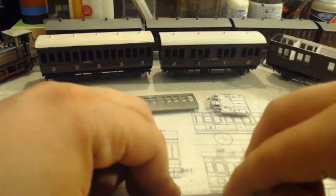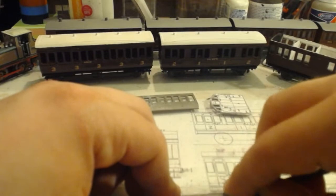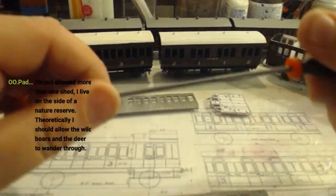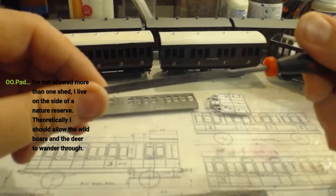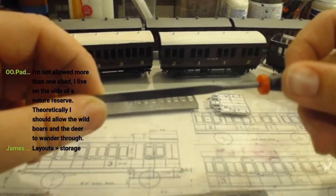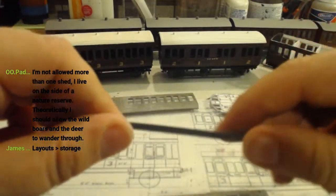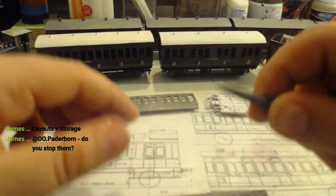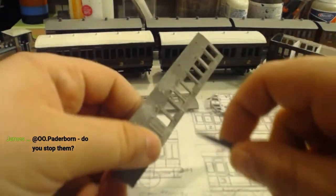And once it's up, then we'll have the proper recording studio for the live streams and get this lot out of my living room. So I'm well, hope you are too. I am doing not too bad, thanks, Simon. Not allowed more than one shed. I live on the side of a nature reserve. Theoretically, I should allow the wild boars and the deer to wander through. I mean, I'm going to be honest, that sounds quite cool.